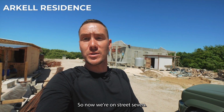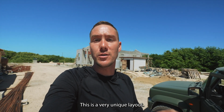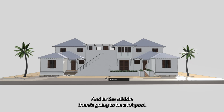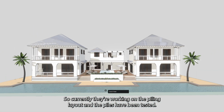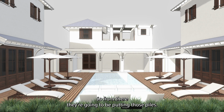So now we're on Street 7, and behind me is the Arco residence. This is a very unique layout. What they've done, they have 2 houses that are about 2,500 square feet each, and in the middle there's going to be a lap pool. So currently they're working on the piling layout, and the piles have been casted. They're curing right now. So from there they're going to be putting those piles in.